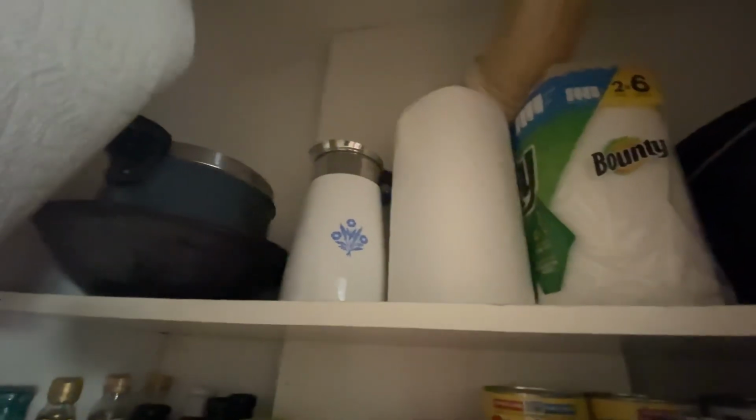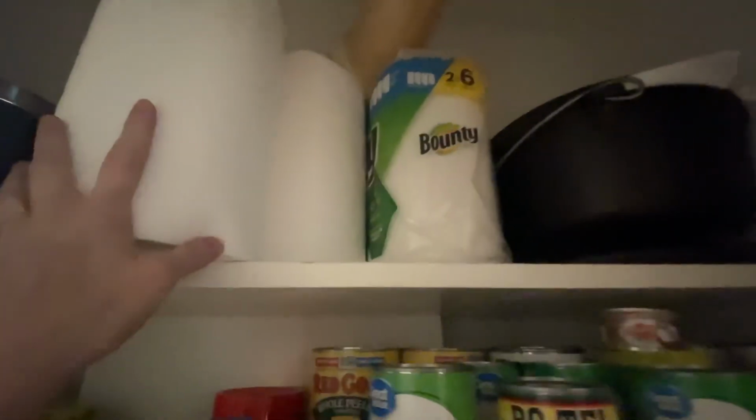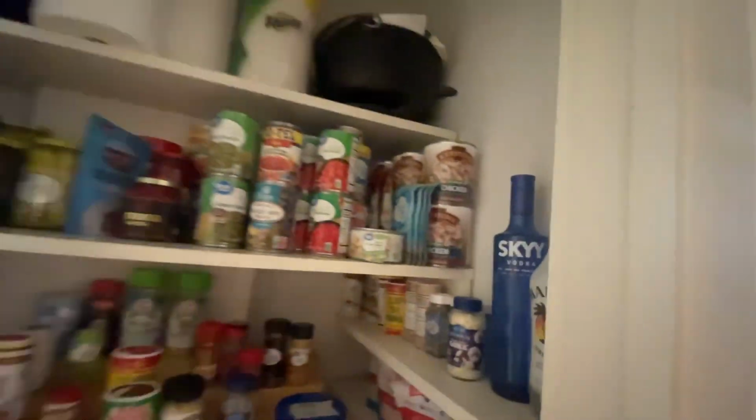I went in and brought in my paper towels. That's something I'll never get rid of. That was my mama's, so I'm not getting rid of that. But I went ahead and got all of the food items that was over in my other cabinet.